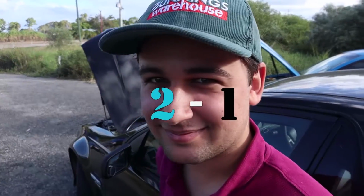Oh well, I think your Falcon definitely does take the point for the battery. Oh yeah, because yours isn't even in the engine bay. So what's that make the score then? 2-1. 2-1 to the Falcon, not the AU.